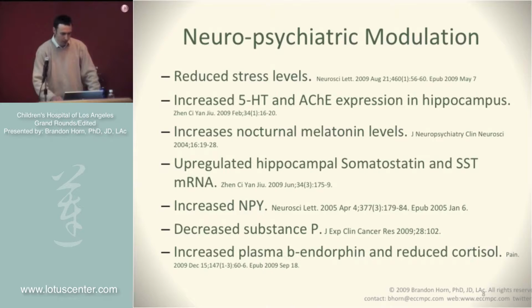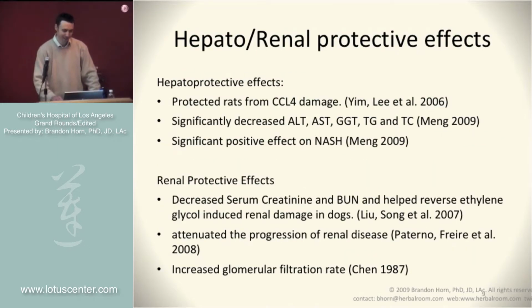Increasing neuropeptide Y, decreasing substance P, increasing plasma beta endorphin, and reducing cortisol. And again, increasing cortisol in other studies.